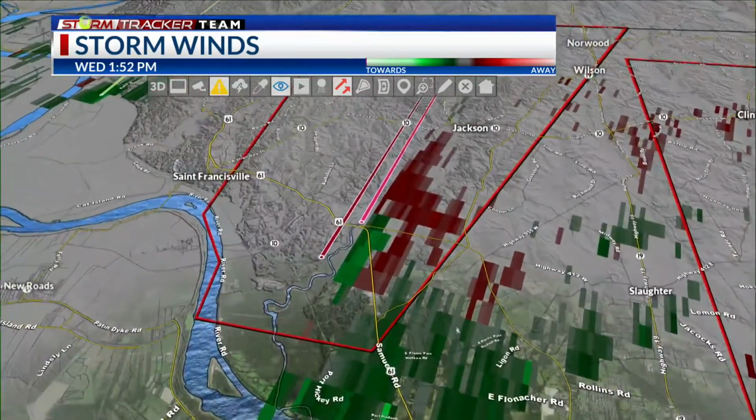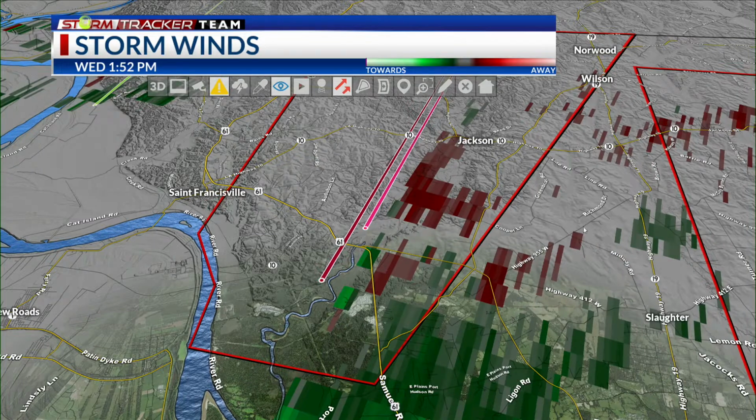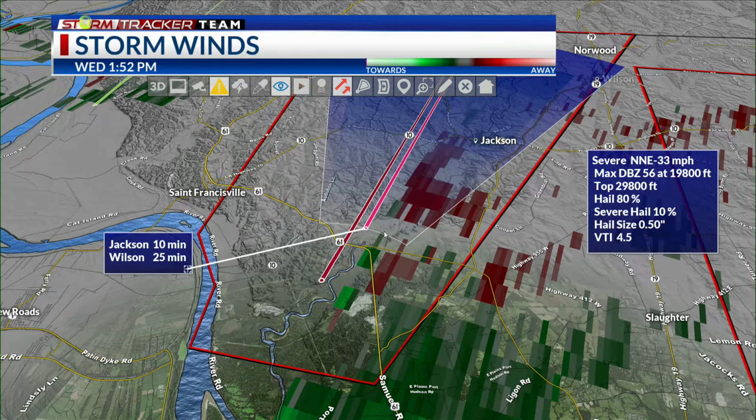We also have a separate tornado warning in effect. This is just east of the downtown area of St. Francisville. This does include Jackson. I'm not seeing as much of a spin with this one particular storm. And I do want to point out here, check out this 4.5, the VTI, that number we watch. That is one of our exclusive products. The closer you are to 10, the greater the chance for a tornado to form. Right now we're at 4.5, so that's what we're going to have to watch for. If that number starts to climb, then that is more concerning.